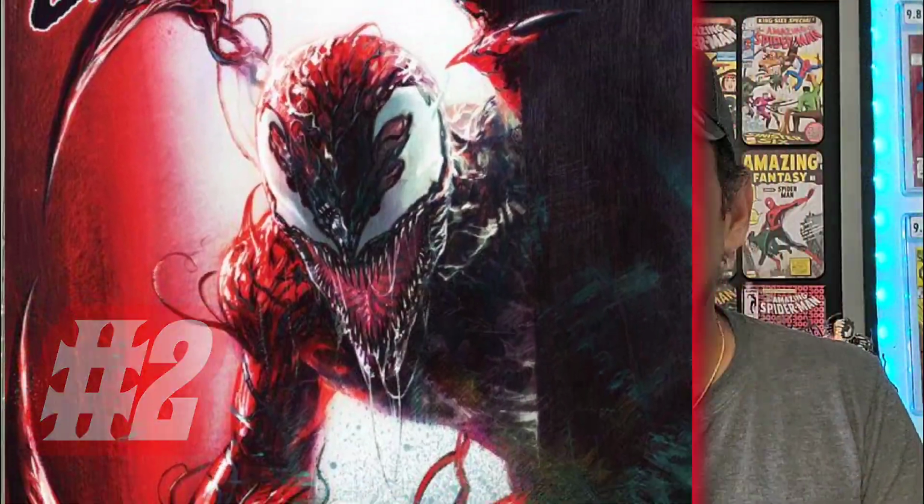Number 2, we have Carnage issue 1, the 1 in 25 Mastrazo variant. This is a creepy cover. So like if Carnage was realistic and you're walking down the street and he comes around the corner, to me that's like the way he would look. He's ready to strike. He's got the over-exaggerated mouth. He's got the sharp teeth, the crazy eyes, and he's got his freaking axe ready to slice your head off and eat your brains. Like, that's what I see when I see Carnage, right?